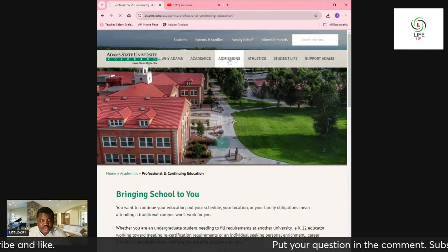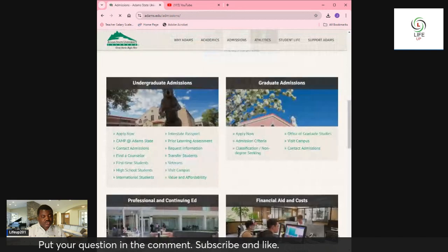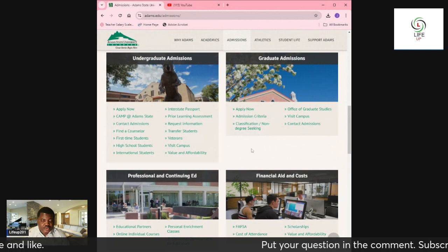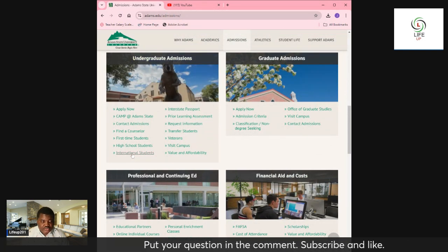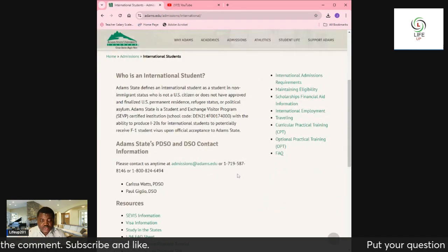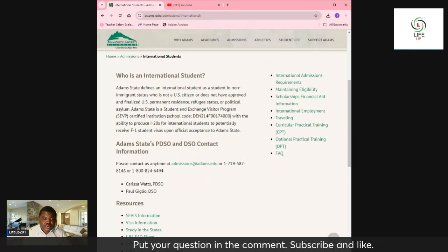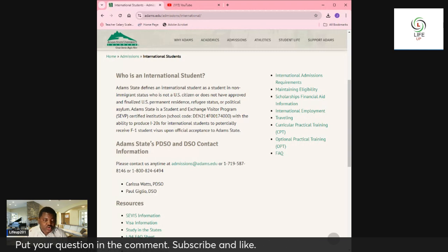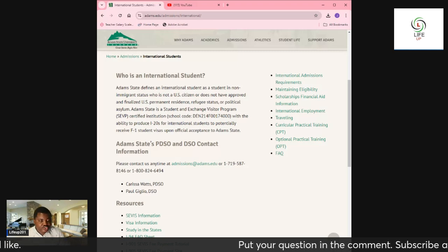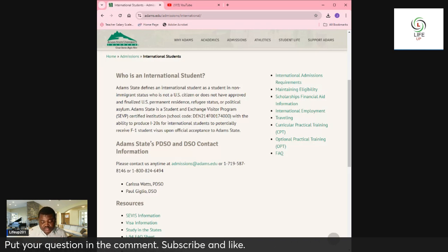So now let's go to admission, because that is the important part of it. Since we are looking for international students, we will go straight to undergraduate admission for international students and see the good news that they have there. As you know, international students apply, meaning anybody who is not a U.S. citizen or permanent resident. You are not a U.S. citizen, you are not a permanent resident, you are not a refugee, and you are not on political asylum. Then you are classified as an international student.